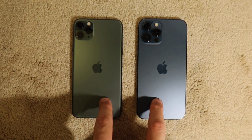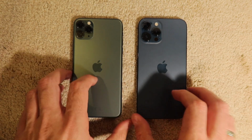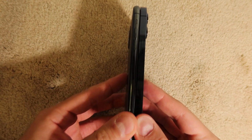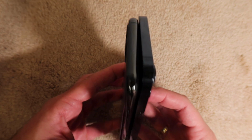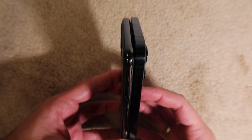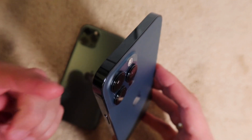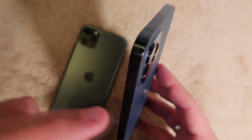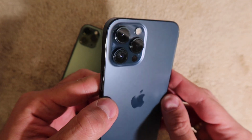The finish of both phones is amazing. As you can see, this is midnight green, this is Pacific blue. Both are very nice, very cool colors, but the main thing that I like about iPhone 12 Pro Max is the square edges. As you can see, it's all square, and actually this is nothing new. iPhones 5 and 5S and iPhone SE and SE 2020 version, all of them have square edges, which I really think is the best design of the phone. I still don't like those camera bumps here, but you can't do much about it. If you want a thin phone and a good camera, apparently some trade-offs must be made.